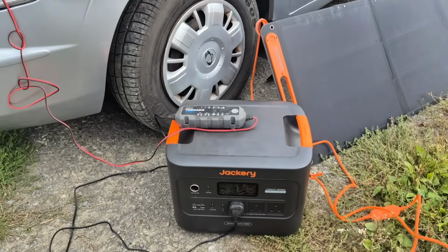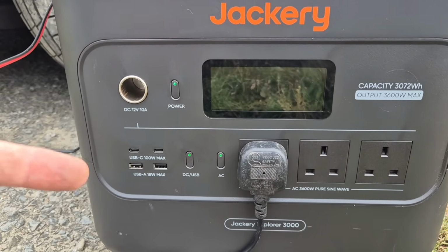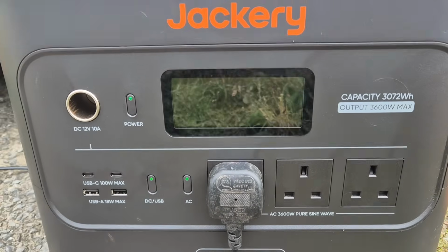Really is very, very useful. Look at the outputs we've got. I can run my car accessories off it, 4 USB outputs and 3 13 amp pure sine wave power points as well. My jump pack is plugged in at the moment.